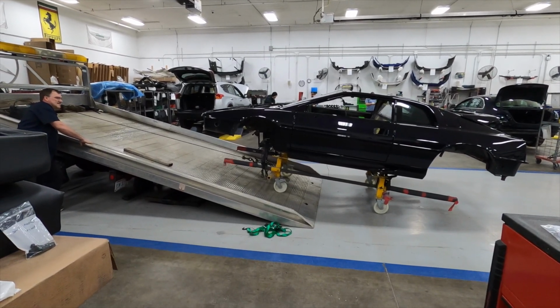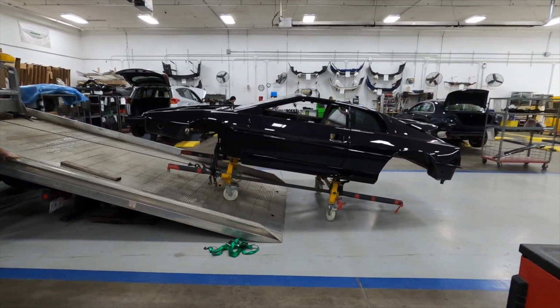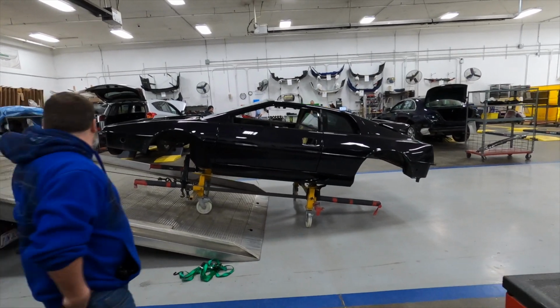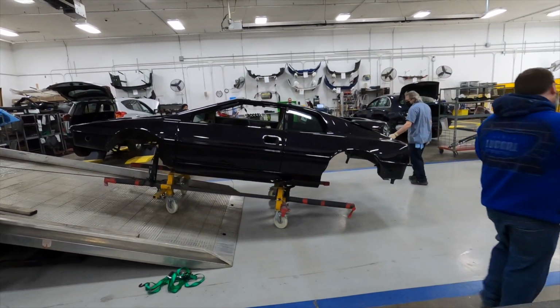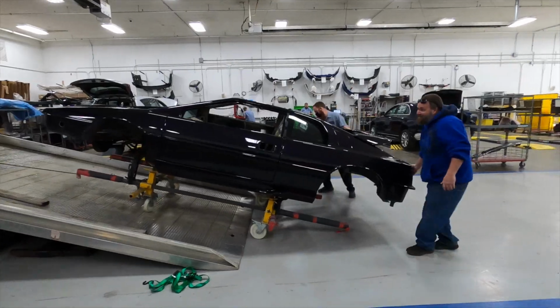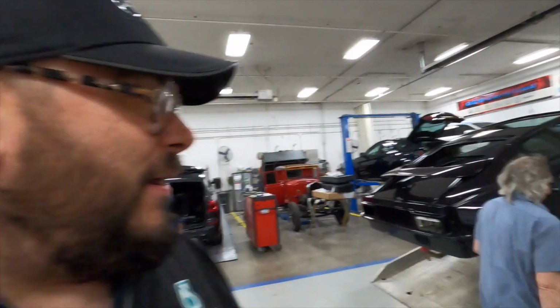Dude, I'm not gonna lie, I just got a special feeling. Hey, you remember that moment where everybody loved it? Oh my God. Moment there, the universal casters let the car move in ways I didn't expect. So that was something. Honestly, for the first time in this whole project, I'm excited.